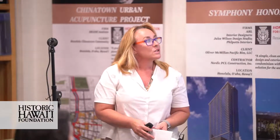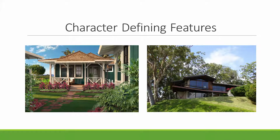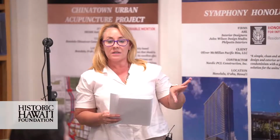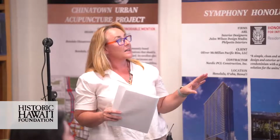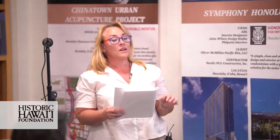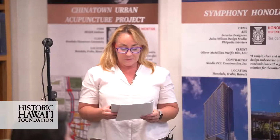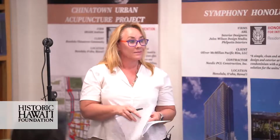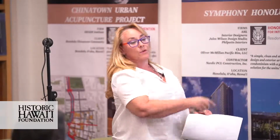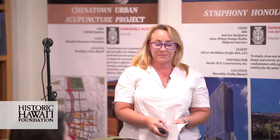So these are two historic houses here in Hawaii, and they both have very different character-defining features. Each one has a distinct roof, distinct windows, distinct railings, distinct landscape, but you can see their character-defining features are quite different, right? And important. So if we were to mess with one of these houses and put the other roof on it, it wouldn't look quite right, right?